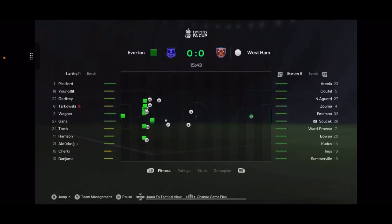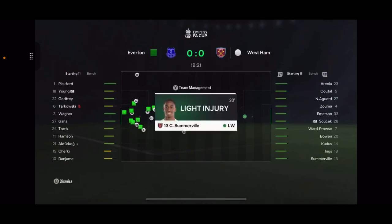And that's going to be a free kick. Here's James Ward-Prowse. And it's saved by Pickford. Corner for West Ham. Here's Jarrod Bowen with the cross. Kudus! Corner again for West Ham. Here's Bowen. And it's cleared away. Kudus! Oh no. No, no, no.